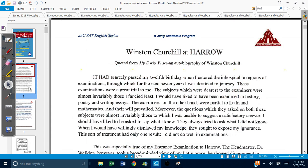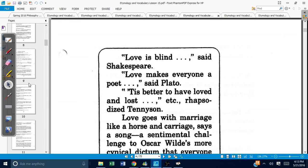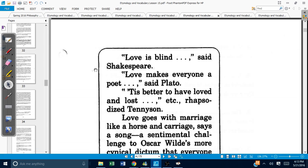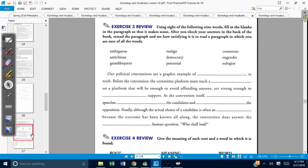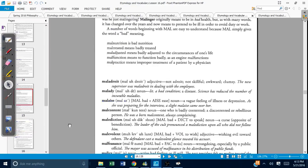So this one we read from Winston Churchill, and we went quite a bit through the etymology textbook. So I think you're good on this one. I don't think that you need to look at this one too much. Again, this is lesson 15, so don't worry too much about lessons 14 or 15. Then we have this one, which I will probably pull quite a few from. This one is when we did a lot of work with our other etymology textbook that we do sometimes.